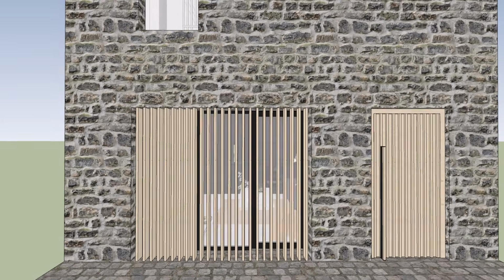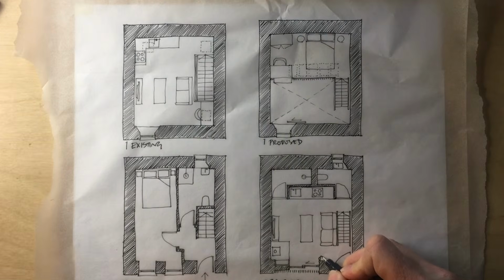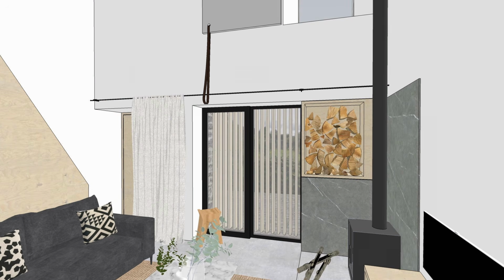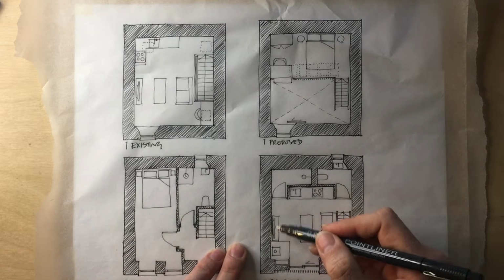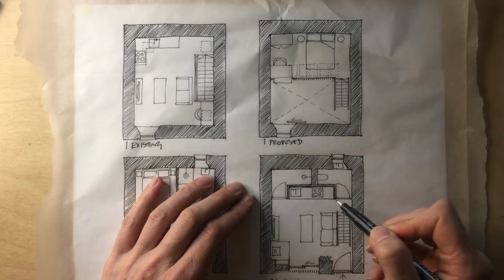The depth of this timber screen means that you wouldn't be able to see in. But I've also put in, I'll draw it in now, a curtain here, so he can completely block that off if he wants to, so he doesn't have any potential viewers looking in through his window. So he's got his living space, he's got his console table and TV, and the kitchen in the same area.